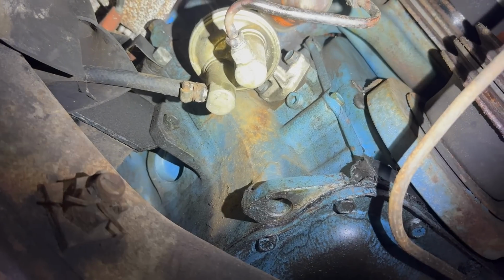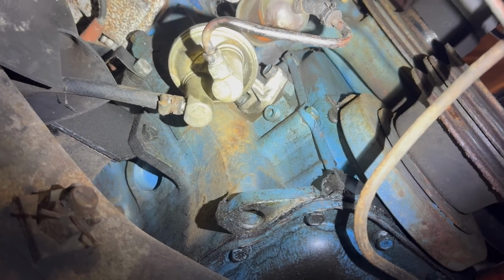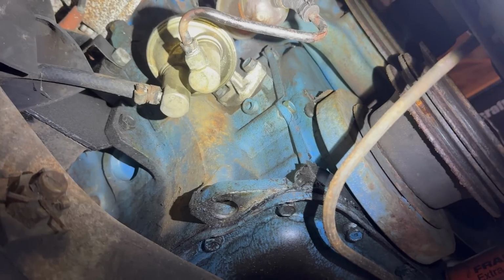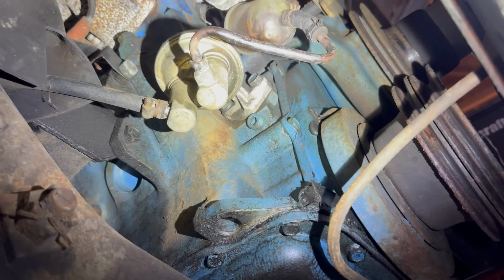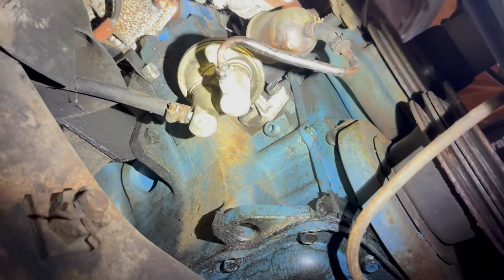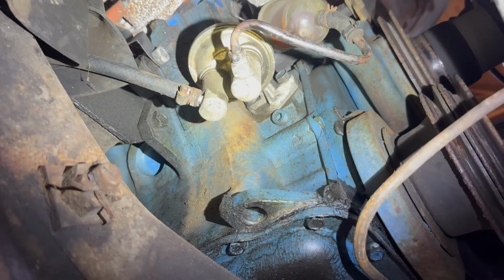I think I alluded to this engine having been rebuilt in the previous video. There are some good ways to know that for sure. First, it's totally the wrong color. This engine is supposed to be turquoise, but it's blue, and I don't see any evidence of that turquoise anywhere. So that tells me it was stripped at one point and repainted.